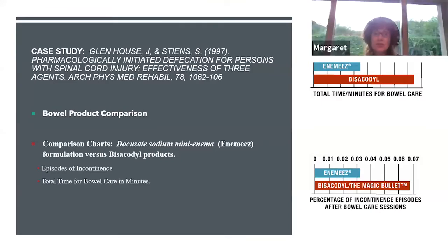So this is an interesting trial. This study was done in spinal cord injured adult patients, and this is the Stein study. What this looked at was the bisacodyl formulation, two of them: one with the vegetable solution coating, and the other with the polyethylene glycol coating. The polyethylene glycol does work a little bit faster than the vegetable solution, but you can see here that because the vegetable solution needs heat to dissolve, it does take longer.